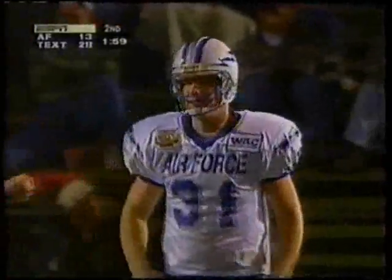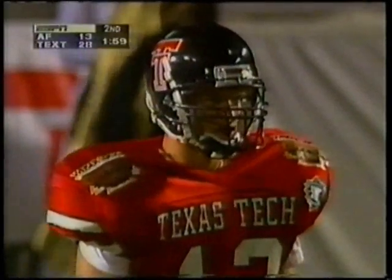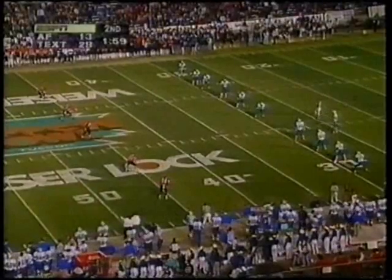That just makes it, if they get a stop here and go in at halftime, that was a huge point, but they go in at halftime 28-13, they're going to feel good about themselves, even though they have not really found a way to stop this Texas Tech offense.